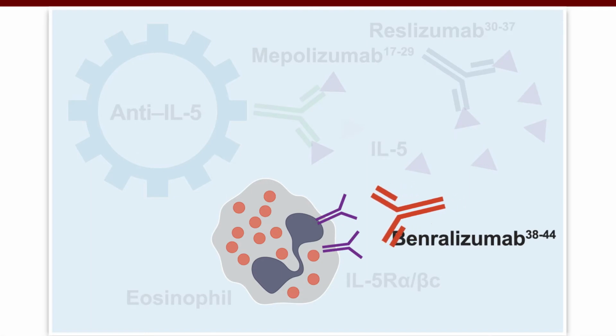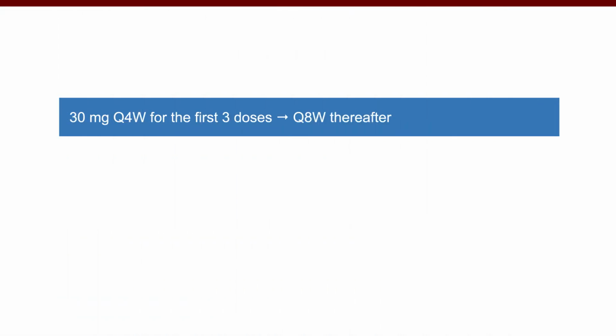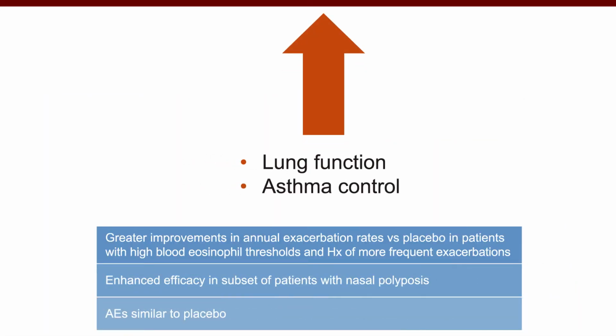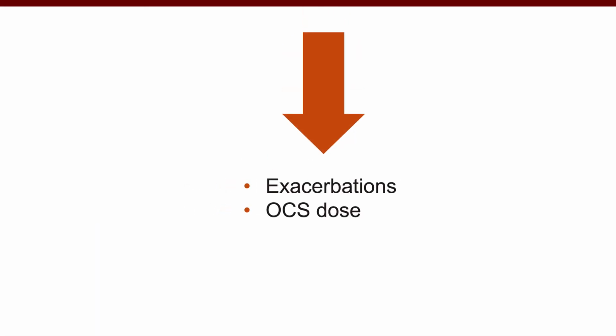Finally, we reach benralizumab, which is an anti-IL-5 receptor alpha antibody, given 30 milligrams every 4 weeks by subcutaneous injection for the first 3 doses, followed by a dose every 8 weeks thereafter. It has been approved for patients down to 12 years of age with severe asthma and again an eosinophilic phenotype. And we see the same kind of improvements in lung function, asthma control, and quality of life with reductions in exacerbations, oral steroid requirements, and symptoms.